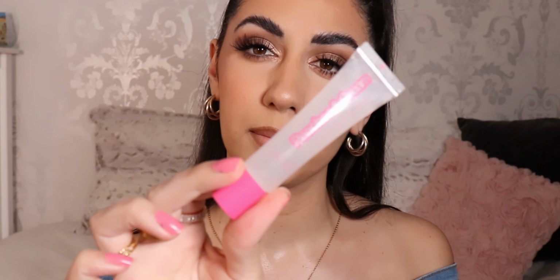And then also what I love with this is add a gloss. So I always use clear glosses. I'm not really a fan of colored glosses because I like to control the color of my lipstick. So I love using a clear gloss. This is the Peaches and Cream clear gloss. I love this one.